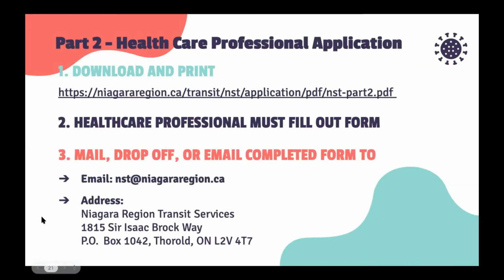So for the second part of the application, the healthcare professional, again, you can download and print the application at the following website, and you can give the printed form to your healthcare professional and have them fill it out, and then make sure that you receive it back from them. So you can either mail, drop off, or email the completed form to the following email. And we also included the address where you can mail it out to the specific department.